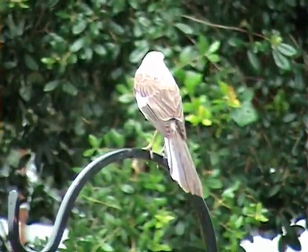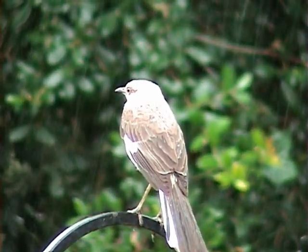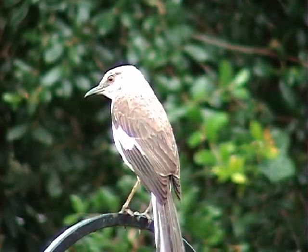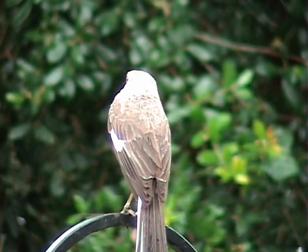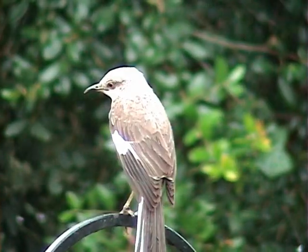And here we have the Florida state bird, the mockingbird. He likes to sit high on the perch and look for bugs in the backyard. Even as it's raining, he still has a watchful eye out for any flying insects.